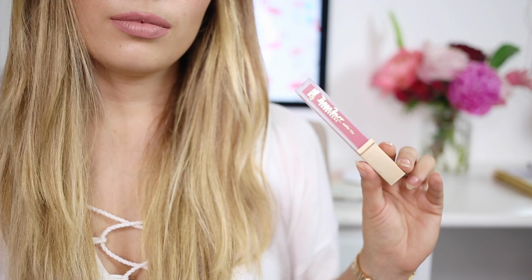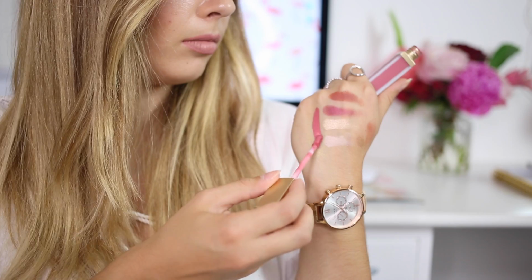This is the Tanya Burr Cosmetics liquid lipstick in Martha Moo. It is the most gorgeous pinky colour. It's actually on my lips right now, so that is what I'm wearing. I get a ton of questions whenever I wear this, and I think it's because it's the perfect mix of pink, brown and nude. Whenever I wear this on Instagram, everyone always asks what I'm wearing on my lips, and it is pretty much always this every single day.